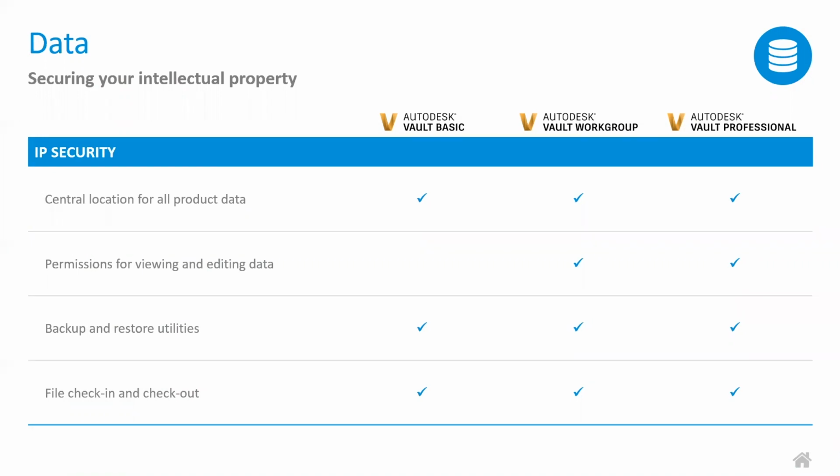So what's important is that Vault is a security solution. So it will allow you to check in and check out files. So everything that we discussed, what Nigel showed us, is available from Vault Basic to Vault Professional. What's very interesting is that you have access to backup and restore your files, and this is much needed. I'm sure you went through this a couple of times using Windows share folders and whatnot, but having a backup for your Vault is essential.